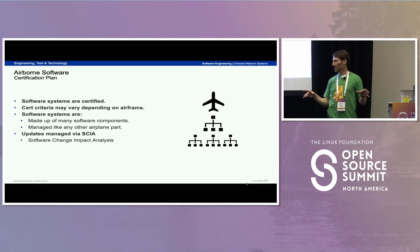Updates, you know, version one, version two, that kind of thing. It's not just push it out. Okay, there's a whole process for getting these things out. Software is managed like airplane parts. We call them loadable software airplane parts, just like a piece of metal. It's got a part number. It's got a whole chain of custody required to it.